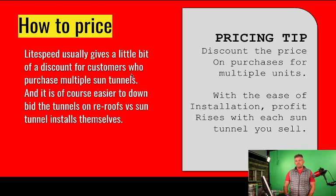Pricing tip as well. Hey, if somebody's going to be purchasing 3 to 4 to 5 sun tunnels, do you really need to hit that tip top 5x profit number? Maybe not. You're still going to make really darn good money. And in many instances, what we're noticing is that we're making as much money on selling a singular sun tunnel or 2 sun tunnels as we make on the roof itself, right?